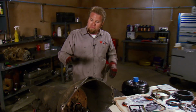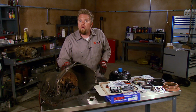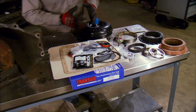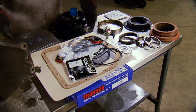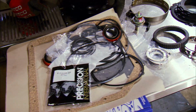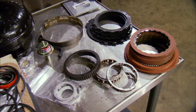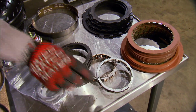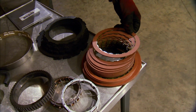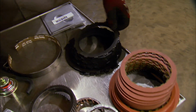Now, one of the problems when you're building up a transmission like this is knowing exactly what to replace. The guys at Monster Transmission have it all figured out for us. They have a kit that they call a Monster in a Box. Not only does it include all the standard items you'd expect to get in a rebuild kit, they also upgrade the parts that are prone to failure, like the front and rear sprag, as well as a new hardened race assembly. New Red Alto race clutch discs and some heavy-duty Kolene steels.